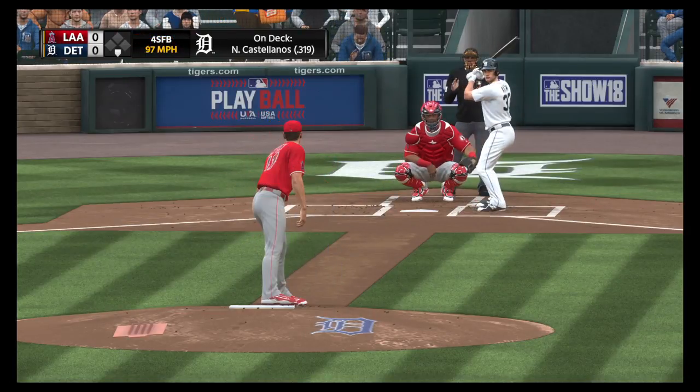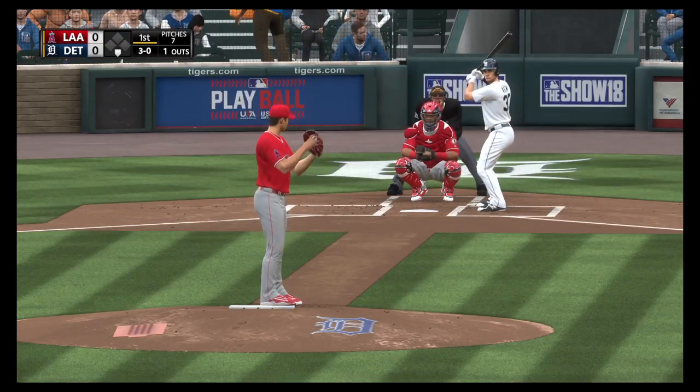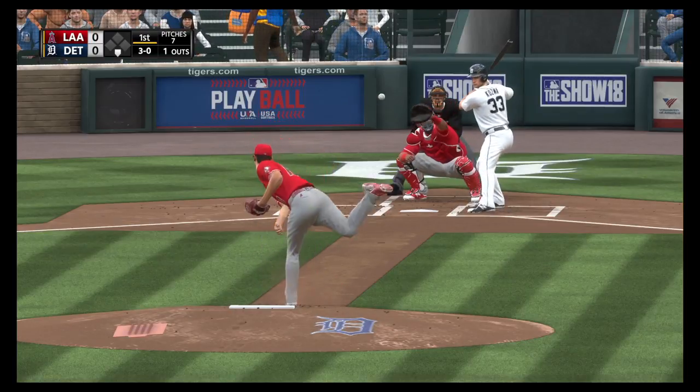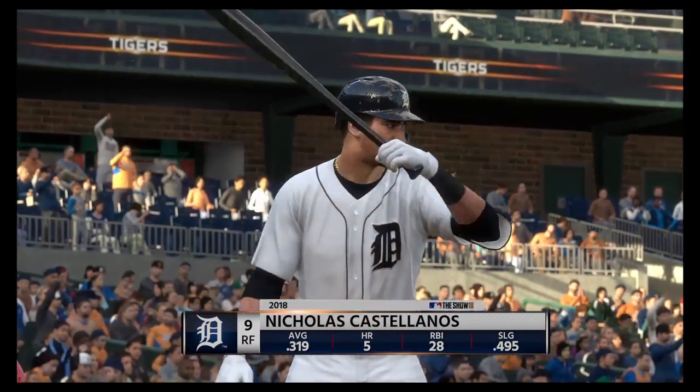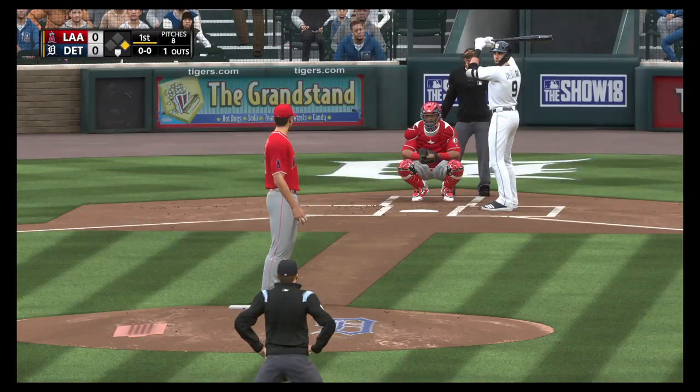Up and in. Big danger now. It's 3-0. And he missed with that one. It's ball 4. A one-out walk here in the home first. Next for the Tigers, Nicholas Castellanos.